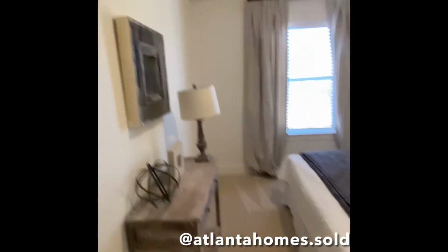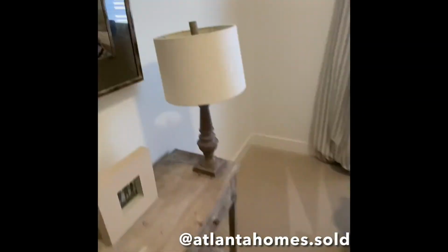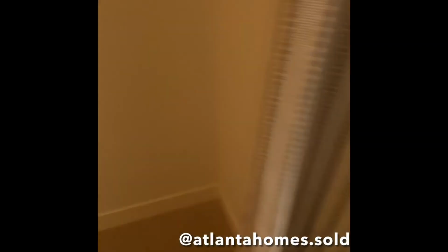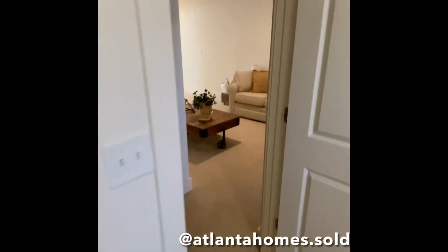So you get the idea with it set up with a queen size bed in the room and cabinets. And I just wanted to give you guys a peek of the outside where you see that it does have a privacy fence that was put up. And this is just the closet space for storage on this particular level.